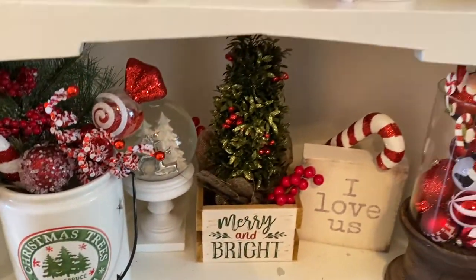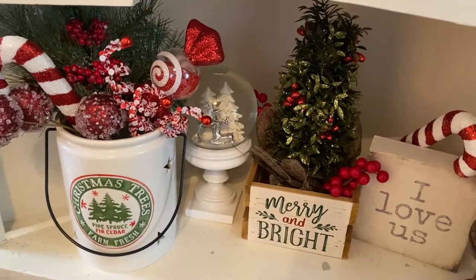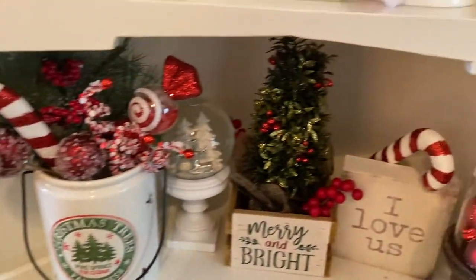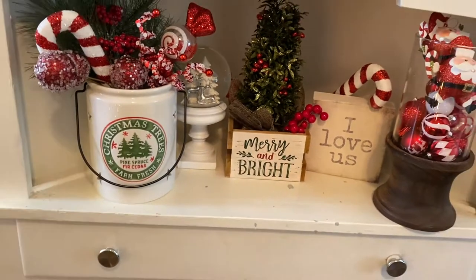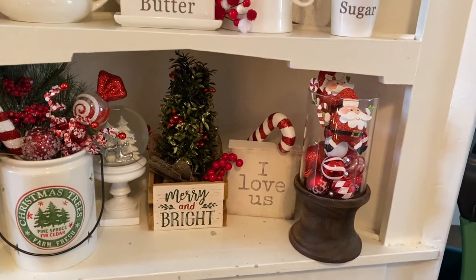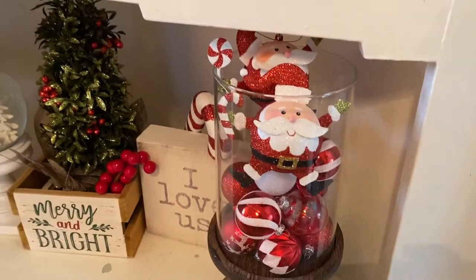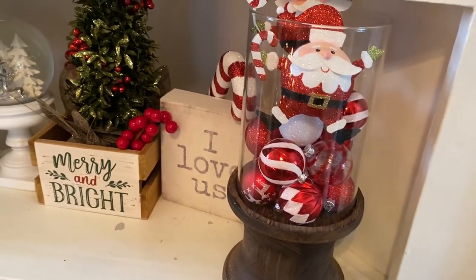I mean, literally everything's pretty much new on here this year, except the snow globe I had last year. I actually had two of them, but one turned yellow. It was really weird. But yeah, so this is from Michael's. And then this is from Hobby Lobby. I have one in my living room as well. And then I just bought the little basket at Michael's this year. I had that I Love Us already, but I just added a candy cane. And then I actually had this candle holder already, but I just made a little fun ornament arrangement. So there's two Santas in there with some ornaments that match the tree in the kitchen.